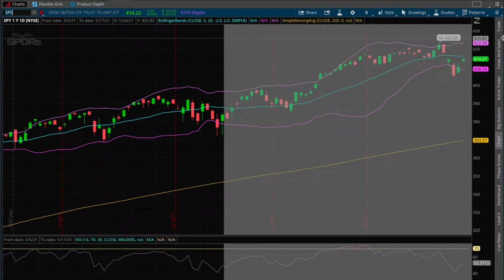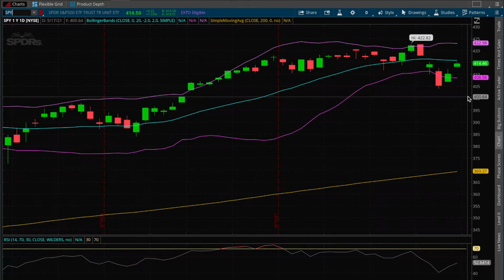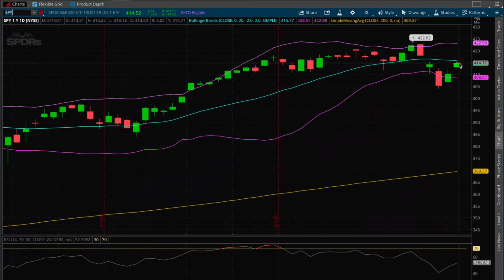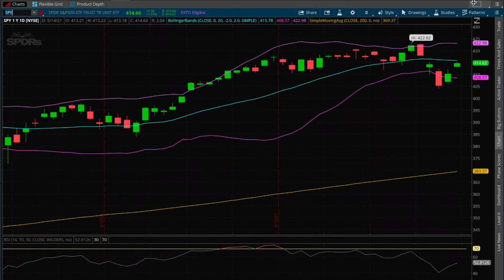Right, if I zoom in a little bit more, this candle right here, you can see the high of this candle just touched the 20-period moving average, and now it's coming back down. So this could be a turning point in the market, although I doubt it. If the resistance here holds, we could see the market coming back down and perhaps going even lower. Or if it punches through, then we could see the market going even higher once again.